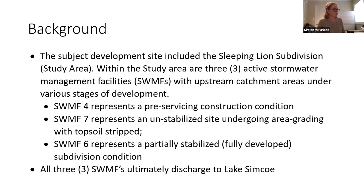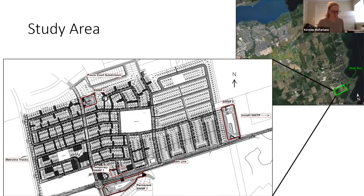Our subject site included the Sleeping Lion subdivision, which has three active stormwater management facilities, the first of which being SWM Facility 4 in the north, which represents a pre-surfacing construction condition. The stormwater infrastructure is in place, but all the lots have been topsoil stripped and are pre-construction. Then we have our temporary SWM Facility 7 in the south, which represents an unstabilized site undergoing area grading. There's no permanent stormwater infrastructure in place and the topsoil has been stripped. And then finally, we have SWM Facility 6 to the east, which is a partially stabilized site. It's mostly been developed upstream with some areas still under construction. And all three of those SWM facilities discharge to Lake Simcoe in the east.